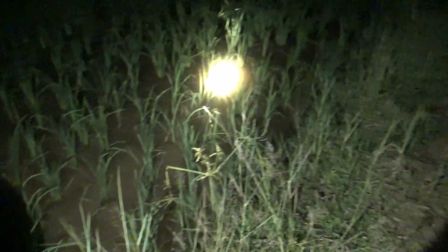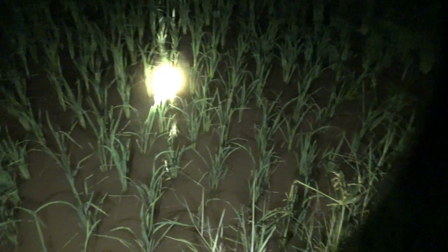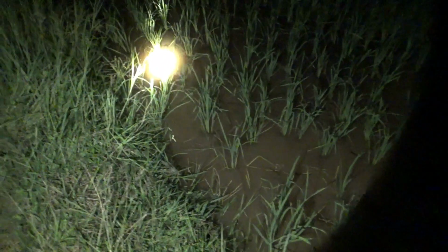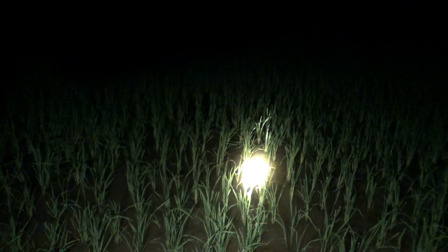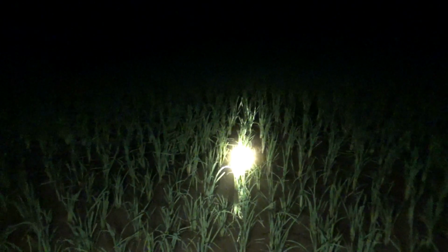A couple of these rice paddies got lots of water, but it came from somewhere else. This guy's got a big lick. It's too bad you couldn't see that. Big snakehead. That's kind of cool, huh? Look at that. With all the nature sounds.